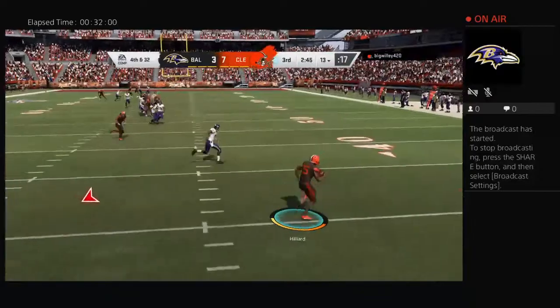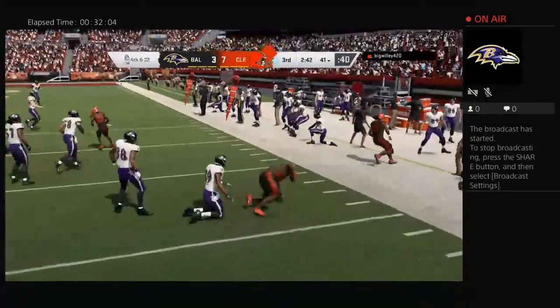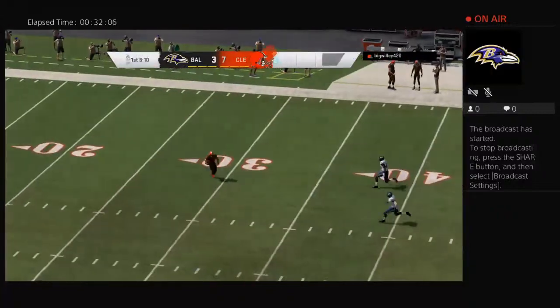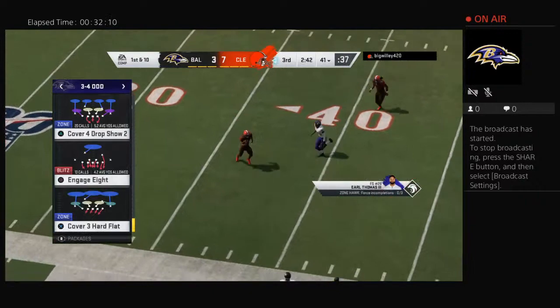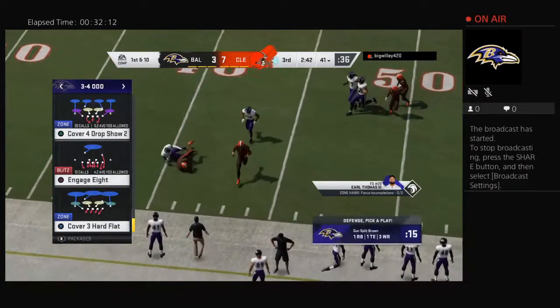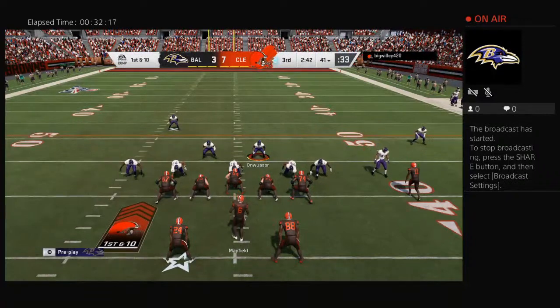Fielded just inside the 30. 12 yards on the return that time. And the Browns will take over, 1st and 10. The Cleveland offense ready to go. They have the lead here.